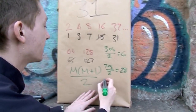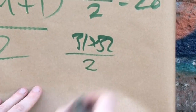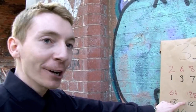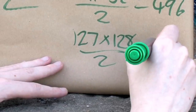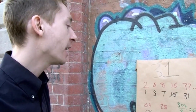31, same thing, 31 times 32 divided by 2, and that will give you the third perfect number, 496. And let's try 127. 127 times 128, and halve it. It's 8,128. Two sides of the same coin.